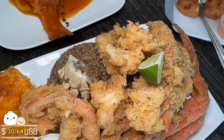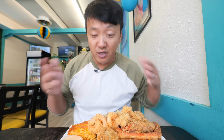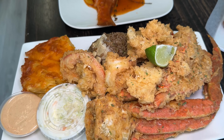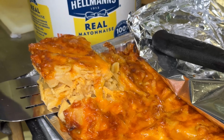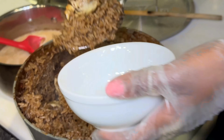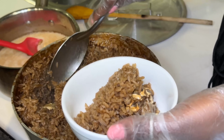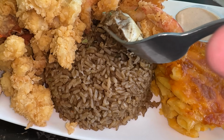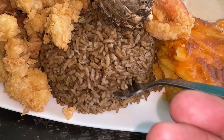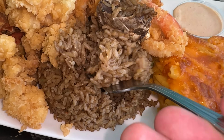This I'm so excited about as well. They call this a sea monster here, which is a very appropriate name because I'm looking at this and I feel intimidated. Deep fried snow crab, lobster tail, shrimp, a side of traditional Bahamian mac and cheese, and this is another dish I never tried before. This is called land crab rice. So land crab, of course, this is a crab that you find, well, I guess on land, and the rice made from the flavors of the land crab.